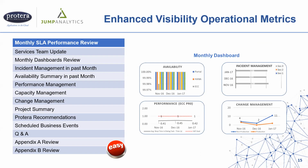We know we need to get a bigger server. Change management, project summary. If there's a special project going on, how is it impacting the system? And the project close out, is the system stable? We will give you recommendations, based on what we see in the system, to make sure that your operation is stable. Schedule business events. If you know that you have very important things that you need to do, we will be able to provide extra support for that.